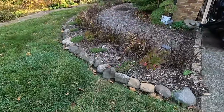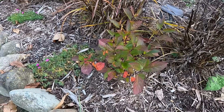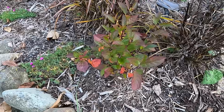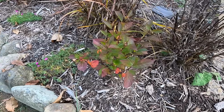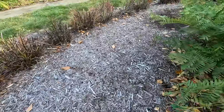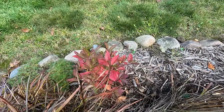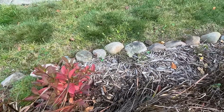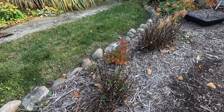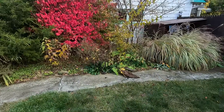Now, we don't have a lot of show yet from these Itea shrubs, which were the Sweet Henrys. I believe that's what they're called. I'm blanking on it right now, but they're starting to get some color on them. They're known for really nice fall color. I'll show you one other one over here that has some good color on it. But as these get bigger, and these should get to be about 3 by 3, they should provide some really nice fall color over here in this area, as well as some nice summer flower and blooms.